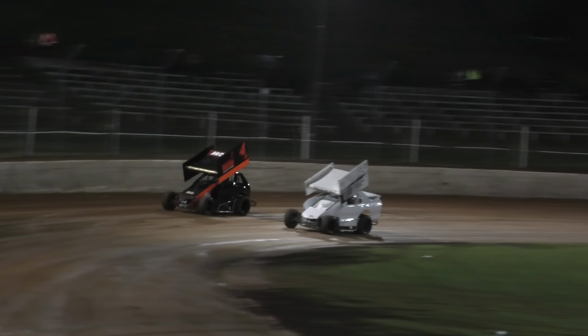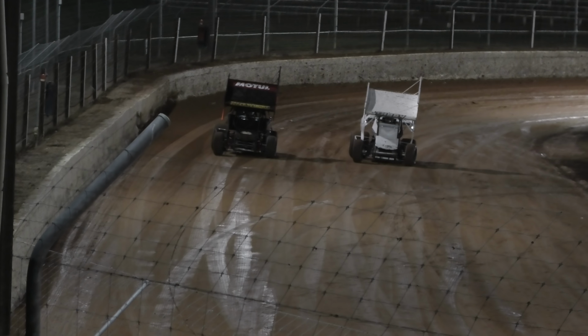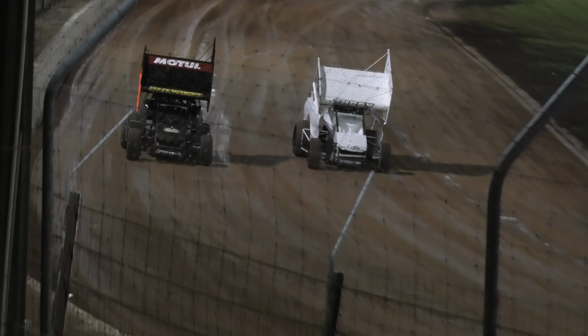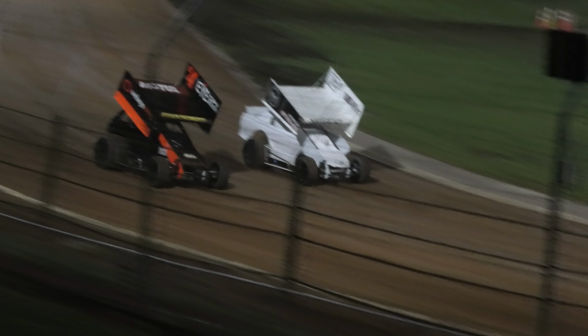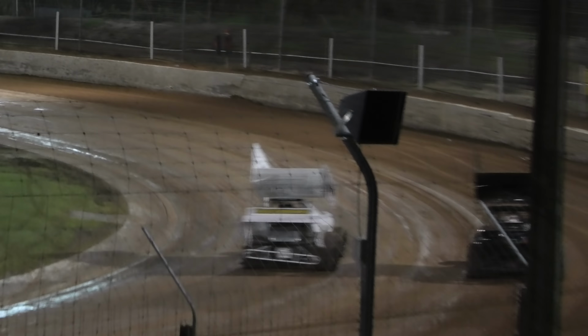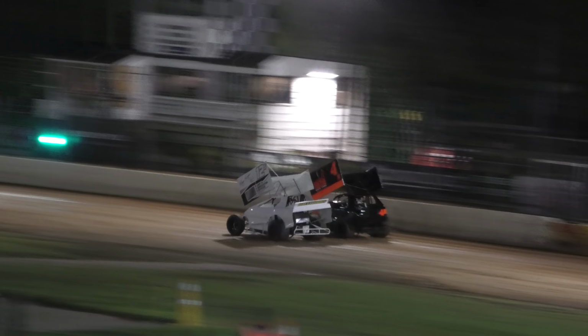Hopefully the lights will go out as they come up by the main straight. Gonna let them go. Restart: Jason Kalin, the 12S out of Stratford, new car just a few weeks ago. Paul Hodgson in the 4H loves his modified racing. Now the gas is on.